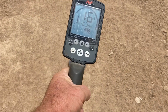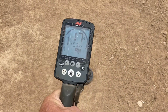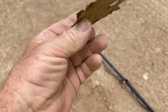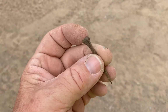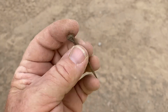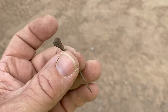See, this is 16, 17. I'm gonna dig that up. Just a piece of tin. See, that fooled me on that one. Unless there's something else in the hole, but that fooled me. Oh, an old square nail. I don't know how old that is, but it's kind of interesting, ain't it? It's a weird looking nail. I don't think I've seen a square nail looking like that before.